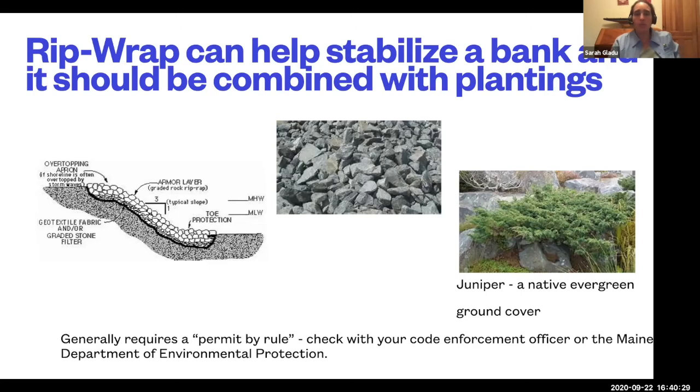And so in general, hard surfaces are not useful, but when you've got a real problem, sometimes riprap can help stabilize a bank. And it can be combined with planting, and it should be, because the plants themselves will help to dissipate the energy of the waves, if that's at all possible. It also needs to be installed properly. I'm certainly not an expert on that, and so you just need to find somebody.